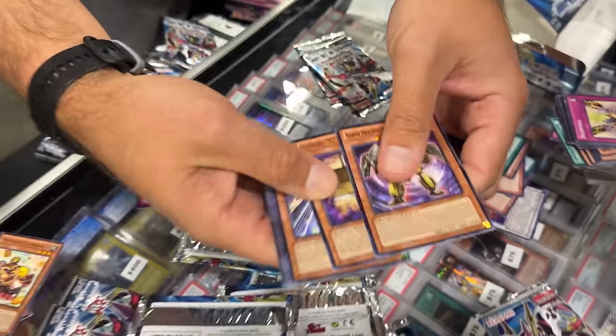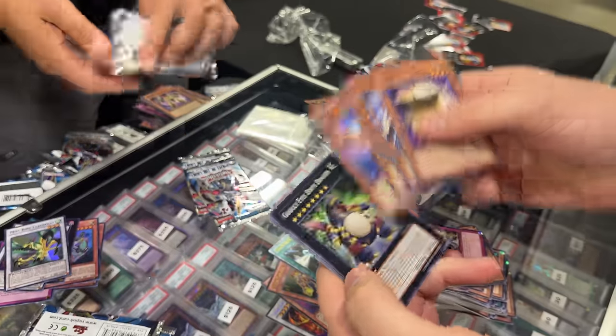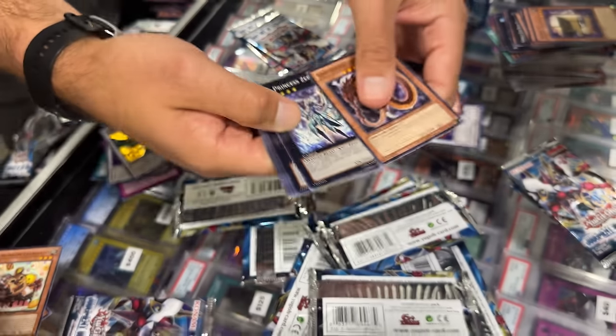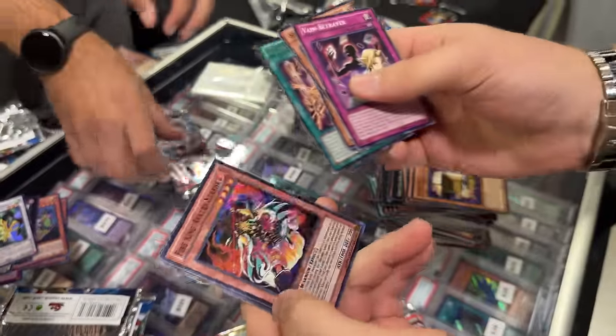Ah! What is that crap? I have so many foils. There's a lot of foils in these boxes. Googly eyes, Drum Dragon. Give me an ulti. Oh, nice. Utopia Ray Victory. I forgot that was in here. The cover card. Probably shouldn't forget. I got two left. Yeah, I have two as well. We're all on the same pace.